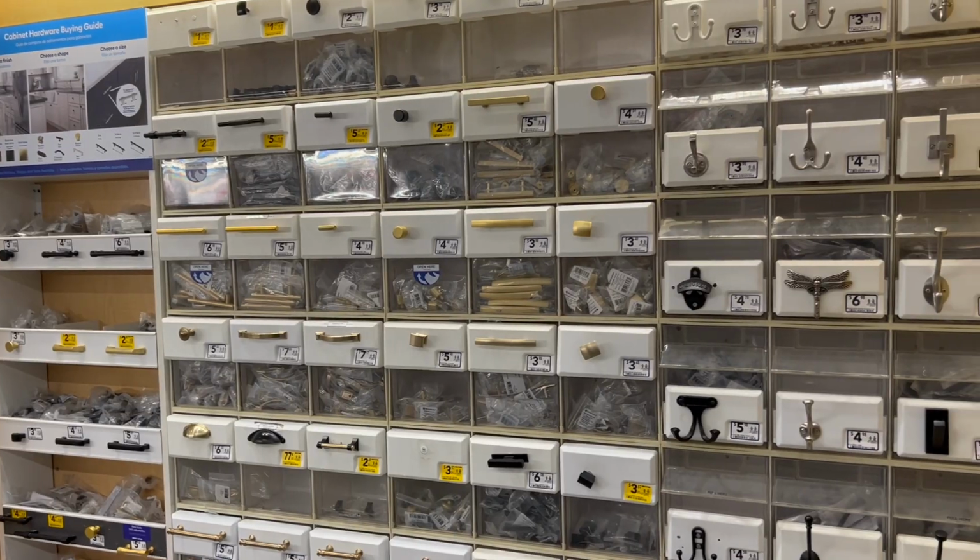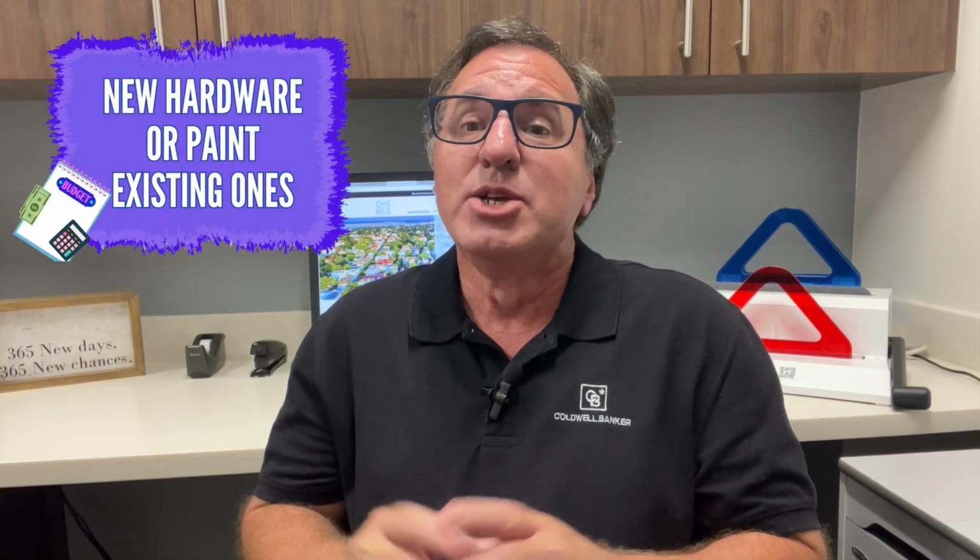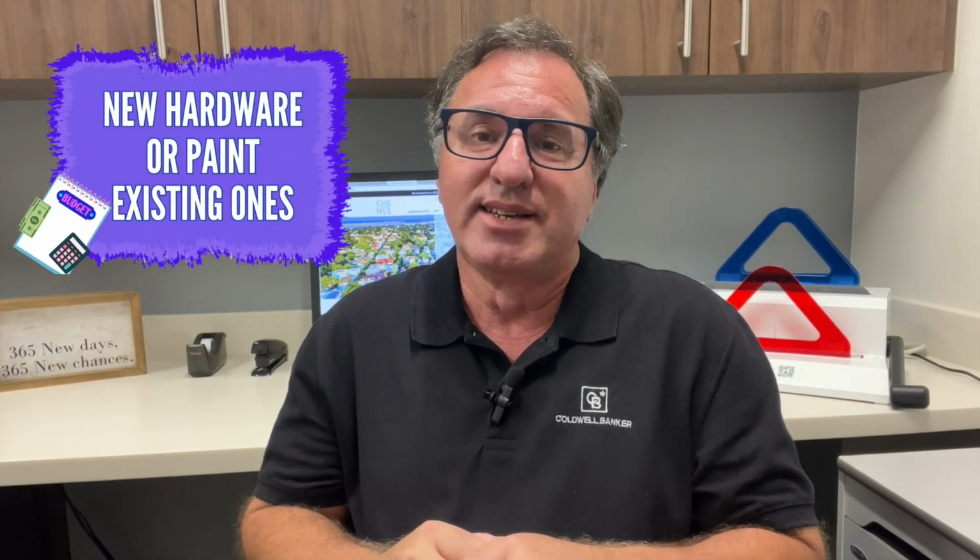New hardware can make a big difference. If new handles and knobs aren't in the budget, you can always paint your existing ones for a fresh look. Spray paint works great for this.